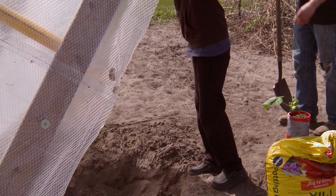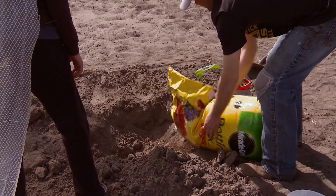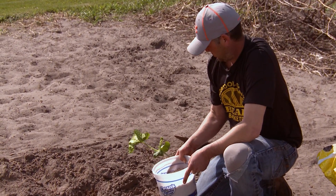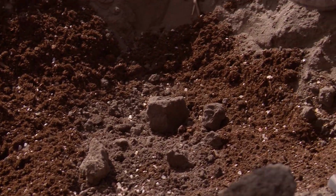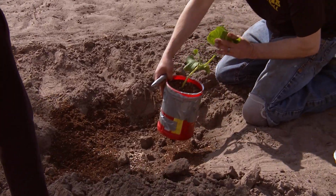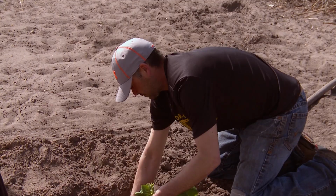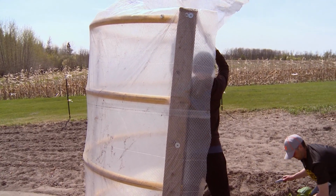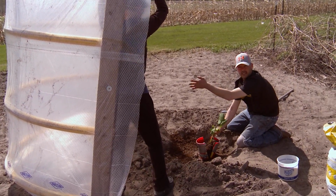So what I do, I dig a hole and I get this potting soil. I'll just take a little fertilizer, this nitrogen and potassium. As you can see, the third leaf is here. My plant is going to run this way.